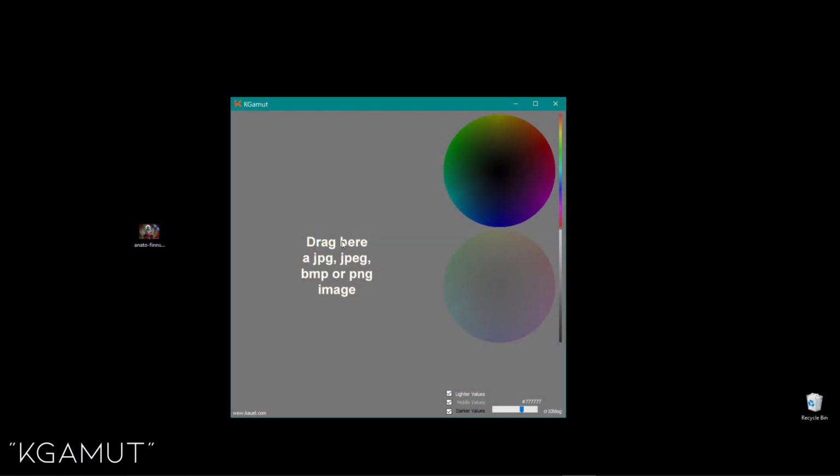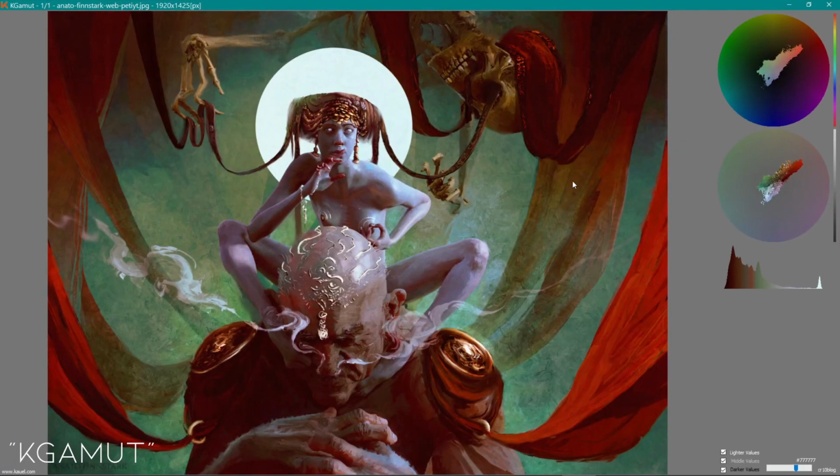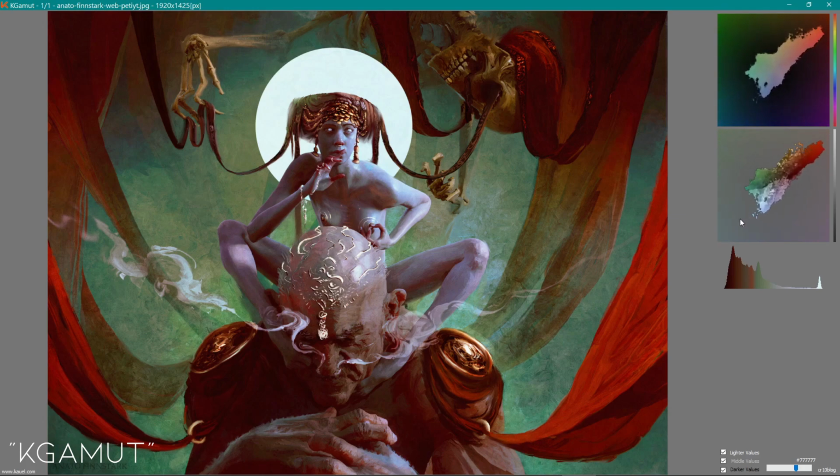Getting into reference in terms of just color, K-Gamut is an awesome little software that analyzes any image you drop in and will give you a limited palette overview as well as the value range of an image. This is excellent for analyzing pieces of artwork from, for example, artists you love, so you can easily understand what makes their artwork unique to them.